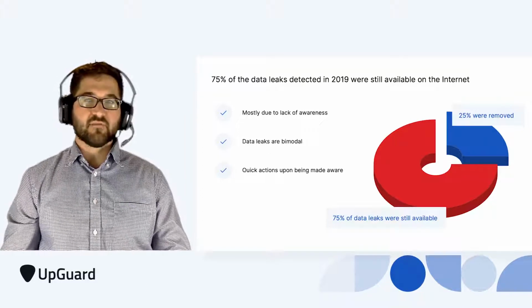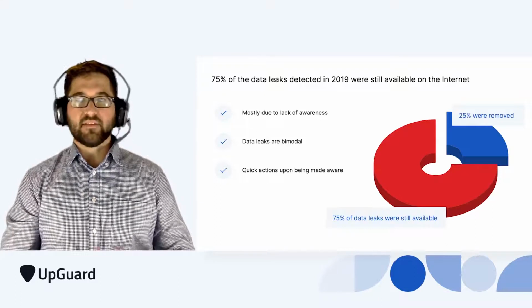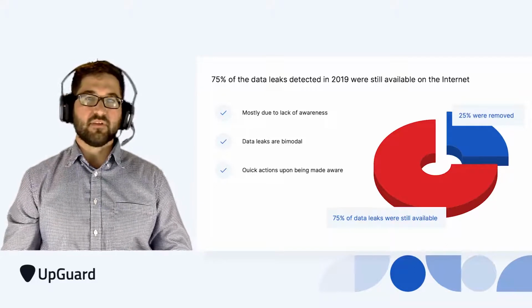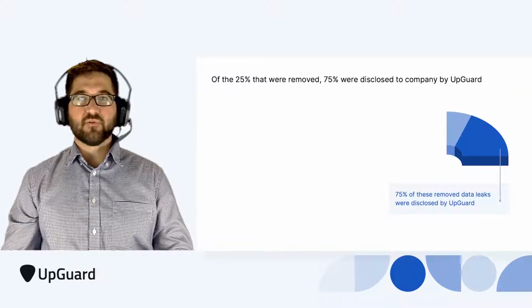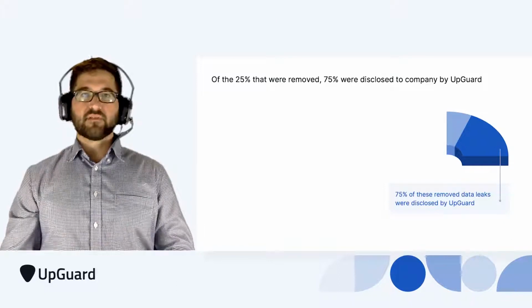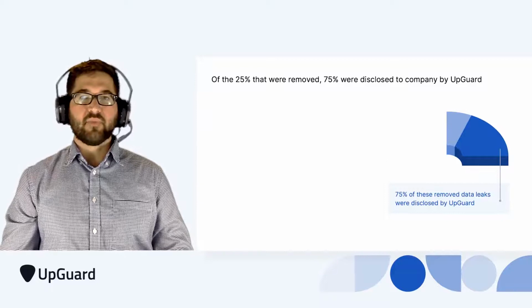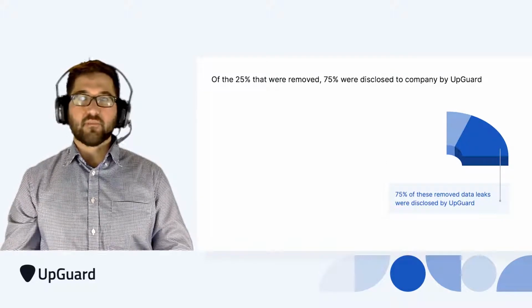This leads to the second finding related to this, which is that of those data leaks that we had detected in 2019 and which are no longer available today, 75% of those were ones that we, UpGuard researchers, actually disclosed to the company. So again, this corroborates the general theory that companies simply are not aware they're leaking data. And when they are made aware of it, then they take action pretty quickly.